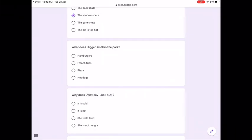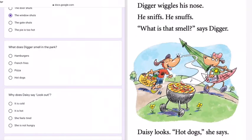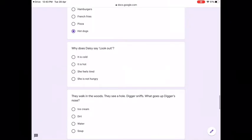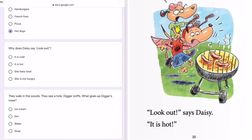What does Digger smell in the park? Digger and Daisy walk in the park. What is that smell? Daisy looks. Hot dogs, she says. There are hot dogs on a barbecue. Why does Daisy say, "Look out"? "Look out," says Daisy. "It is hot. The barbecue is very hot. That's dangerous."